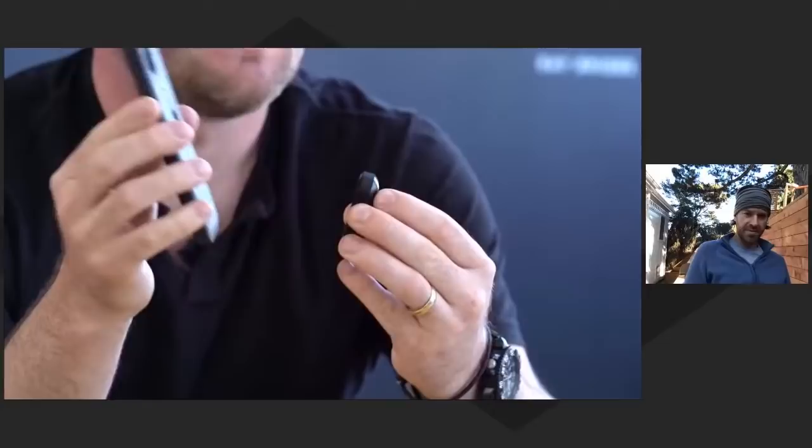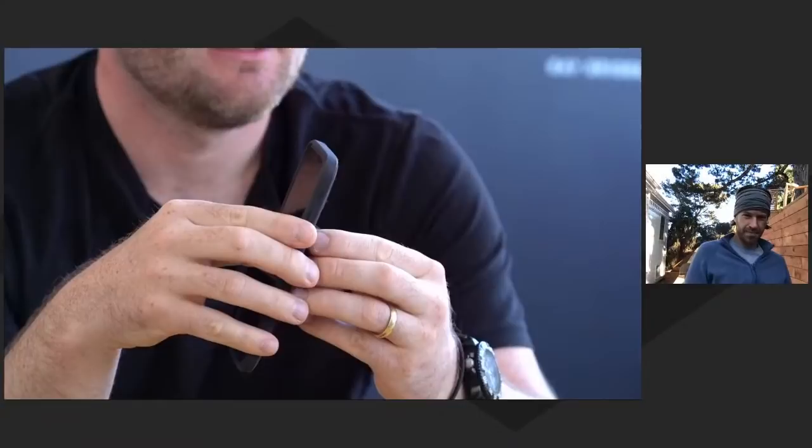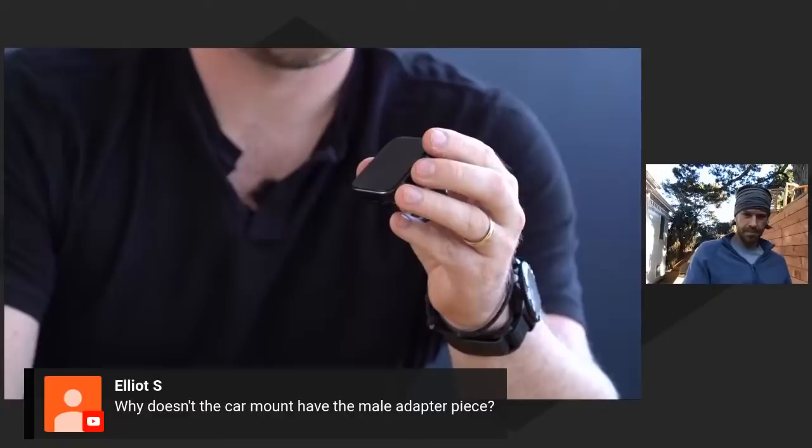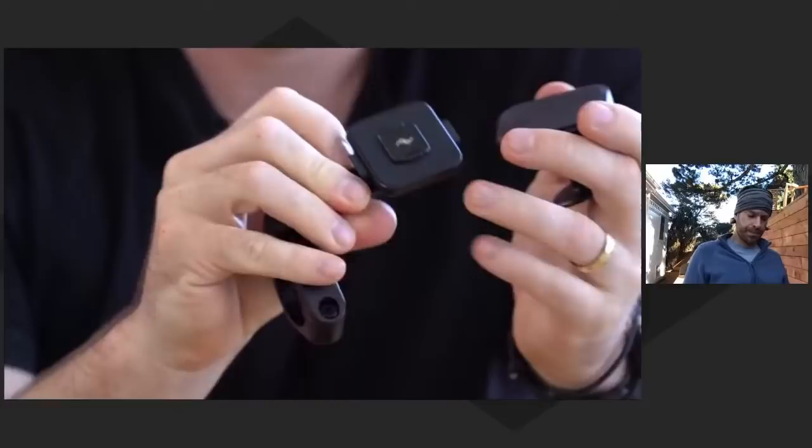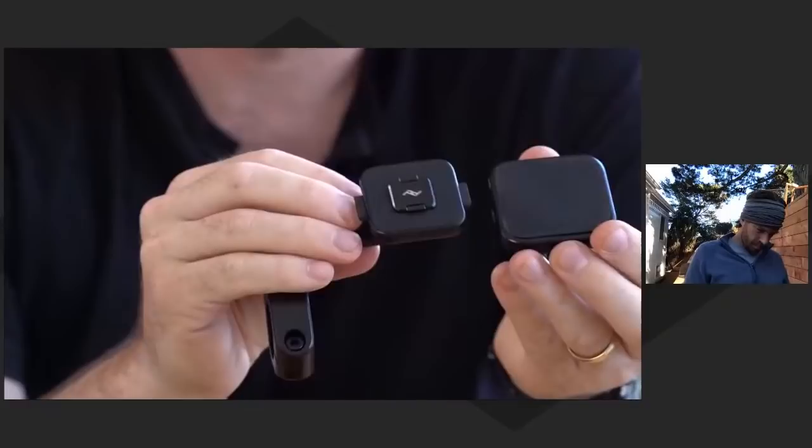I promise. So Elliot has a good question about why the car mount doesn't have the male adapter piece, which would be the boss. This is a good time to quickly go through that. If I hold up one of our hard locking mounts, this is one of the motorcycle mounts, which does have the boss, the positive side of the SlimLink square, squircle, rectangle with corners, and then the teeth. The flat ones are purely a magnetic connection.